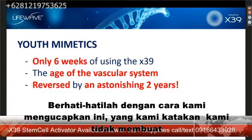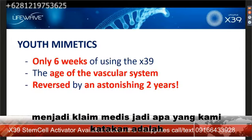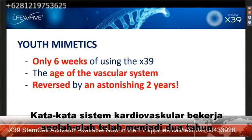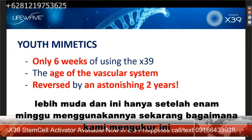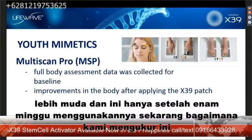And we're being very careful about the way that we're wording this. We're not making the claim that we reverse the age of the cardiovascular system, because that would be a medical claim. So what we're saying is that it gave the appearance of having been reversed 2 years. So in other words, the cardiovascular system performed as if it had become 2 years younger. And this is only after 6 weeks of using it. Now, how did we measure this?